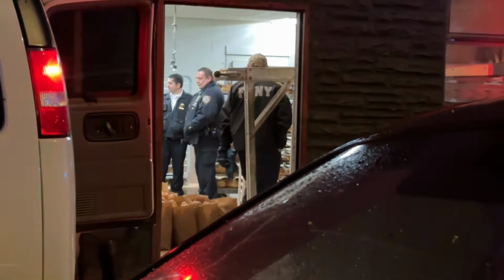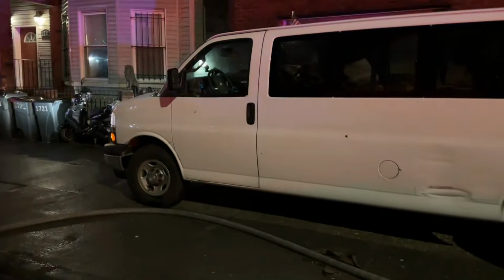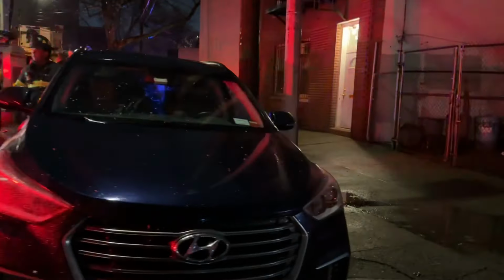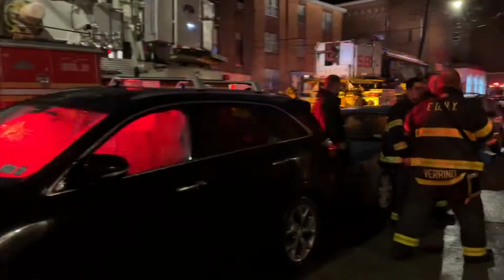The FDNY is in there investigating already. The police are in there. So who knows what that all has to do with that. But there's the van, there's the baking stuff, and there's the bakery and there's the building. We're gonna head back to our spot and see if anything else pops up. But like I said earlier, there was a couple of wind situations, nothing major. The wind died down. We're just gonna go hang out or whatever.